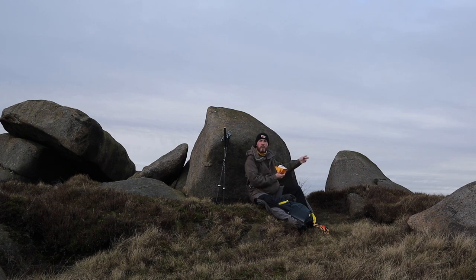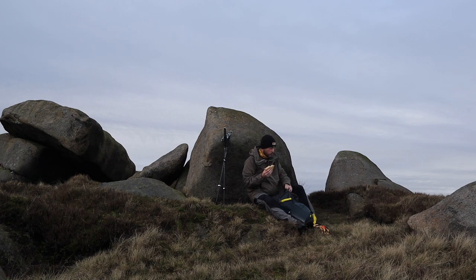I'm being stared at by a grouse. You can just see its head looking up at me, bobbing up just above the heather. I don't know why I'm waving to it. Lost it.